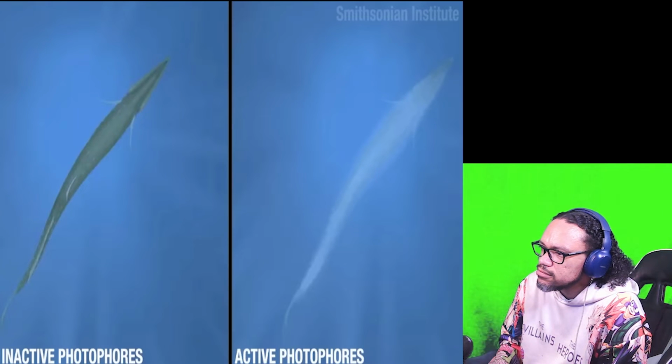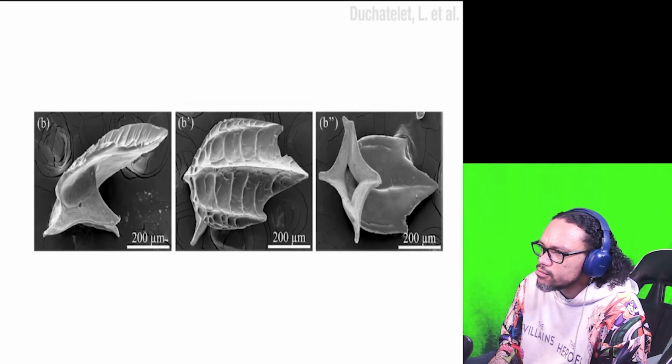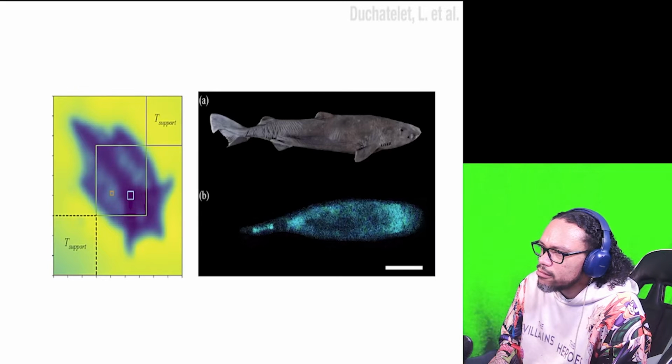Oftentimes, they have a lot of these photophores down on their underpants, so that when you look up at them, they blend in with the light coming down from above. You can hide from other sharks or something that you plan on eating. The denticles that surround these photophores seem to act like little light diffusers, creating a more even glow.